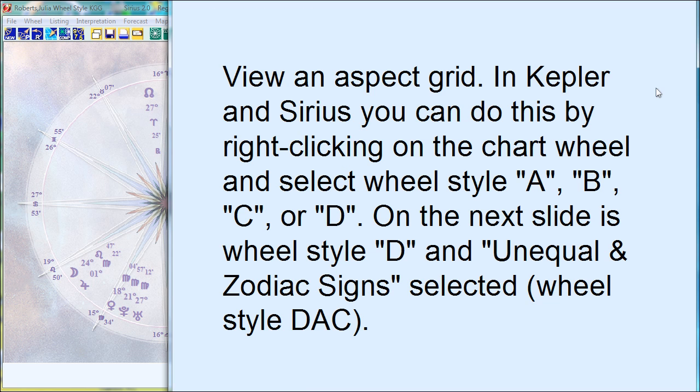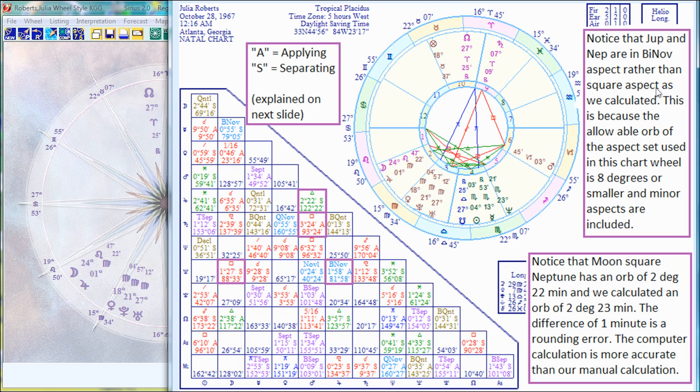Okay, now I'm going to show you in the Kepler program, one of these very popular astrology programs out there, how you can see these things. So in the Kepler program, you can just right-click on a chart wheel and change the wheel style. And this is a wheel style that has an aspect grid. Okay, so you pull up a wheel with an aspect grid, and then what you can do is practice. You can look at the planets.